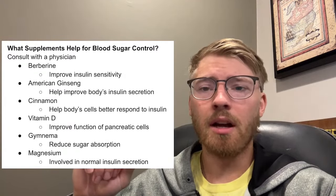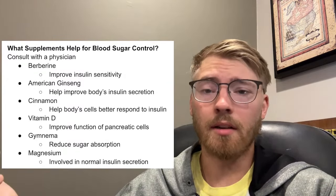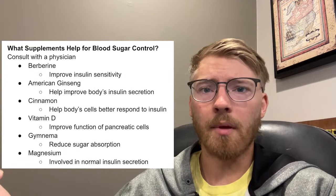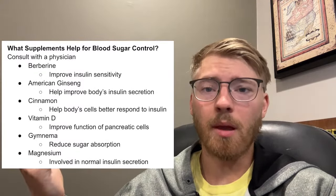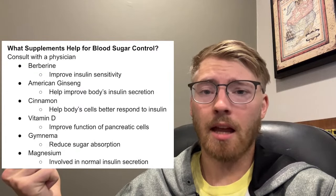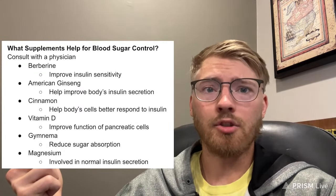Now, when it comes to vitamin D, it can help to improve the function of the pancreatic cells. So this may be similar to the American ginseng, where if you're taking vitamin D, it can allow you to maybe increase the rate of your insulin production, which is incredibly potent at lowering and monitoring your overall blood sugar levels.